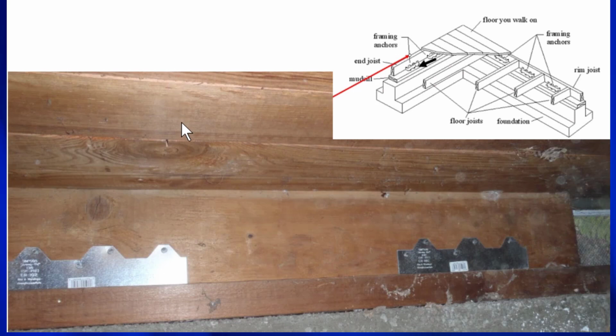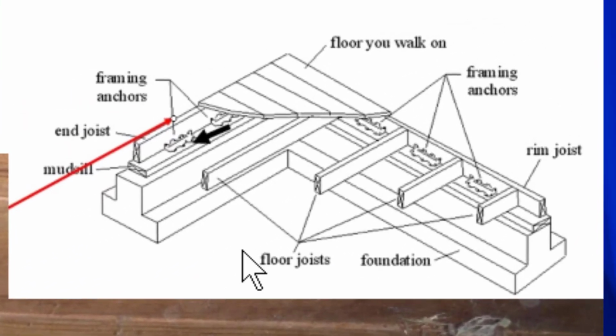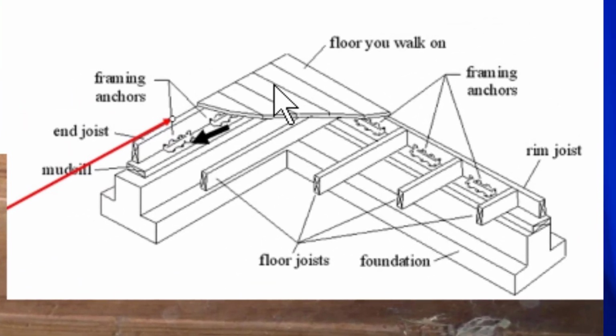Here's the floor you walk around on. Here is the end joist. Here is the mud sill. And right here is the foundation. It's the exact same thing as you see up here in this drawing. Here's the floor you walk on. Right here is the end joist. This is the mud sill, and this is the foundation. Now what we want to do is make sure that everything remains on top of the foundation so that the floor does not slide off of it.